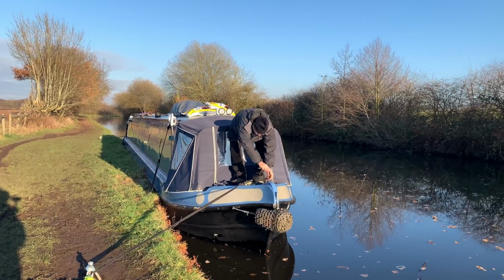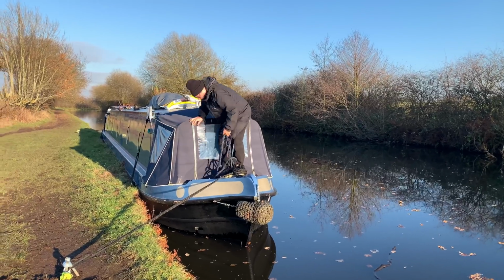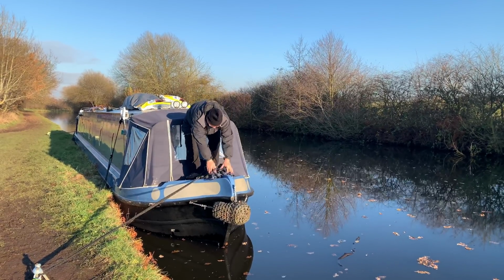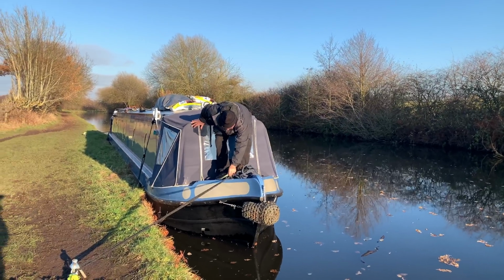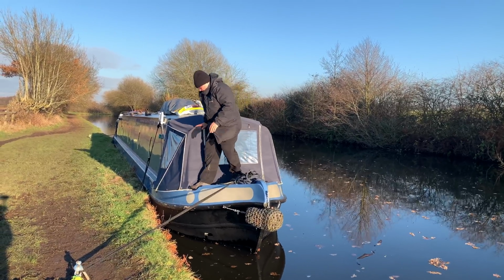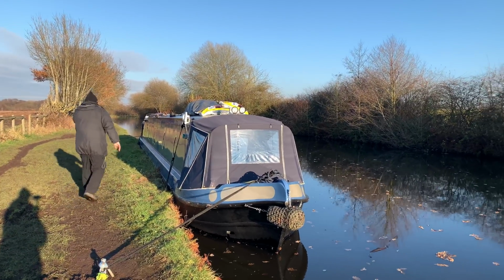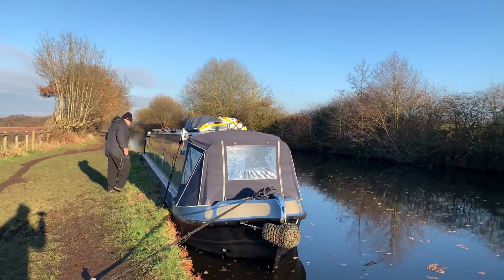So we are near Dunham Massey. I think we've got Dunham Massey Park nearby, and it's about 2:15, I think. So we probably needed to stop at some point. We were on the lookout for a mooring spot, and this one popped up.